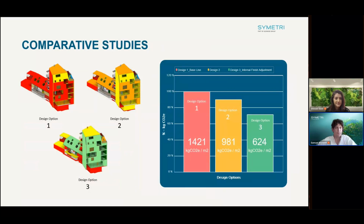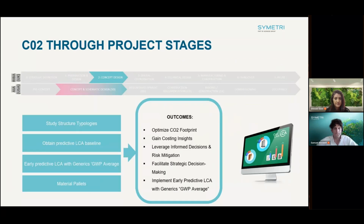So conducting more than one LCA during a project or even during a specific design stage helps us to evaluate different options and choose the most sustainable route. At the concept design stage, we refine our strategies to further reduce the building's carbon footprint. And so these activities would include exploring various design concepts and material options to find the best combination for sustainability, making initial estimates of the building's size and usage to understand what the potential impacts could be, and also conducting early predictive life cycle assessments using generic global warming potential averages. And so this early analysis provides insights that can guide decisions for cost, but also sustainability and risk mitigation.